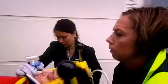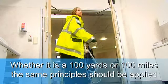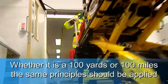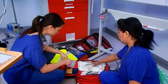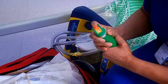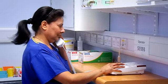There is one useful mantra to consider when performing critical care transfers. Whether it is 100 yards or 100 miles, the same principles should be applied. The most important aspect of these transfers is preparation. Preparation is everything, even when the transfer time is critical.